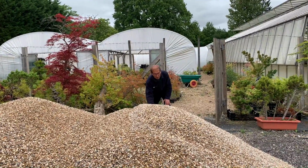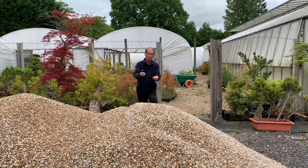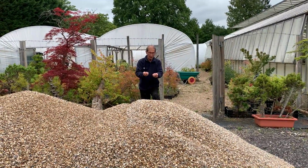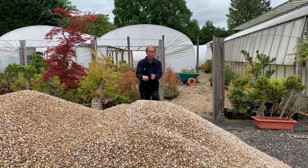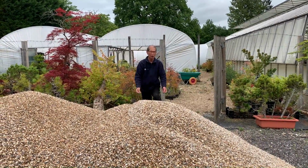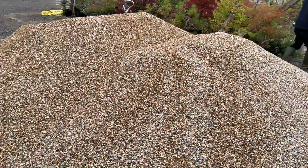So in the same way, this pea shingle is mined in quarries, and they're buried on the ground, and people extract this for making concrete and for building materials, but we use it quite a lot. So I will show you how we use it. If you come along with me.